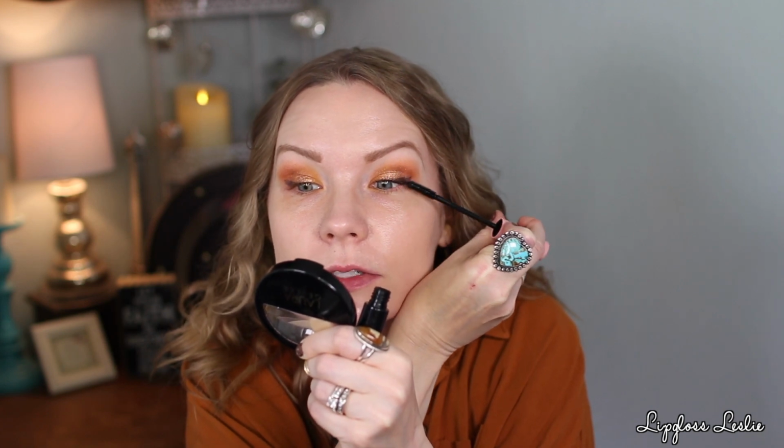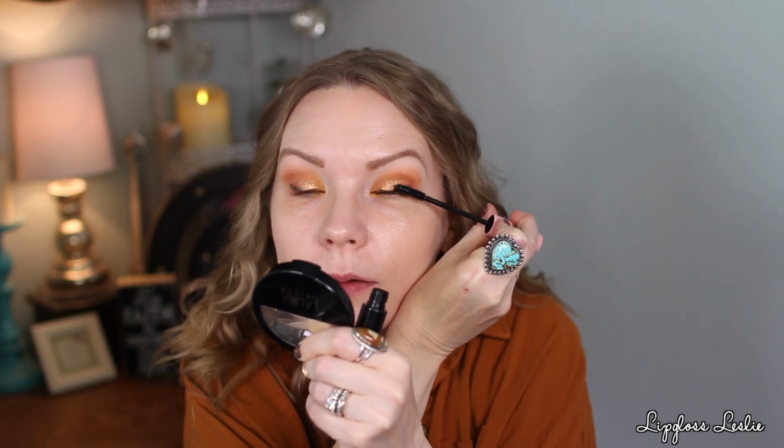This one can build some volume, like more than it seems like it would when you first apply it, but it's definitely better at the separating and kind of fluttery look. But I really like it in combination with the Anti-Gravity.